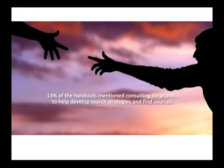When the handouts did guide students to the library research databases, they did it in a very generic way. So the handout might say, use library databases, use college databases. I wanted to give a direct quote from the study, which was really one of my favorite quotes. The researchers wrote, in regards to this finding, handouts felt like city road maps with no street names included. I love that.